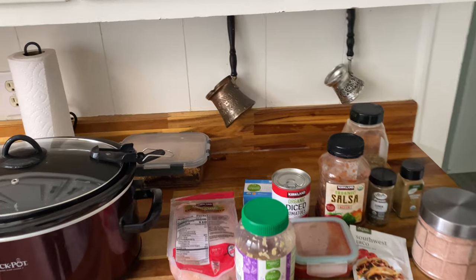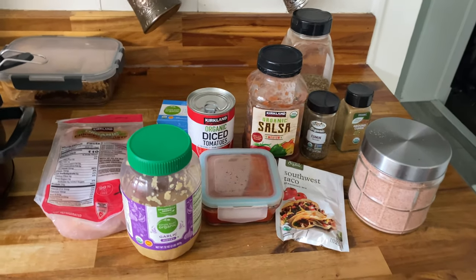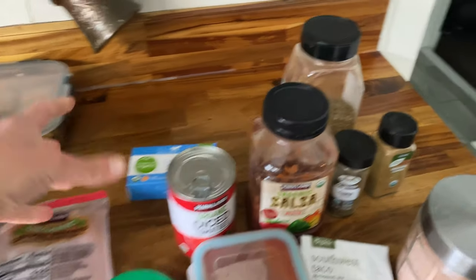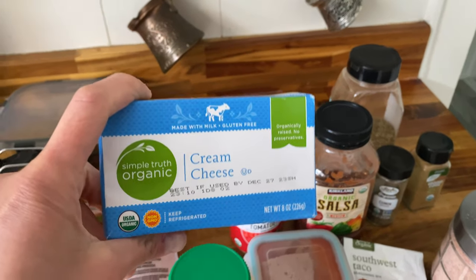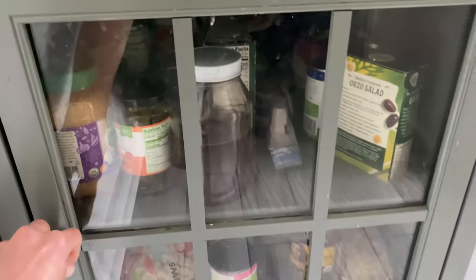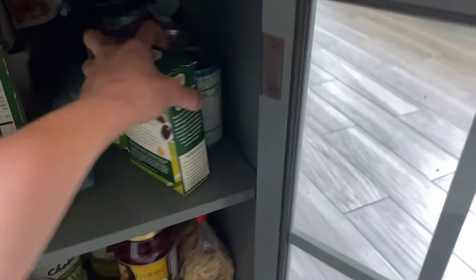Just let it cook till the chicken is done and it's tender. Then I'm gonna come in after that and I'm gonna, of course, shred it up in the sauce that it makes. And I'm gonna add some cream cheese. And I'm thinking about adding some black beans. Yeah, like a can of black beans.